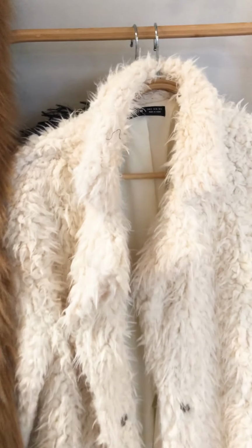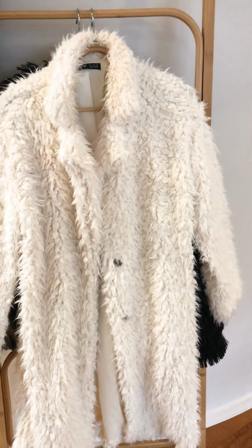Looks fantastic over Levi's and a boot. I was surprised at how much I like it. So the sleeves can be pushed up and it's lovely and drapey. On the home stretch now, this is a plume and it has again beautiful long flat nap.